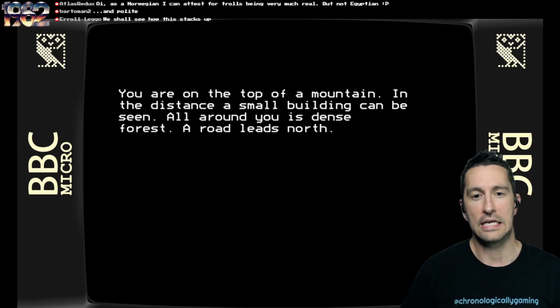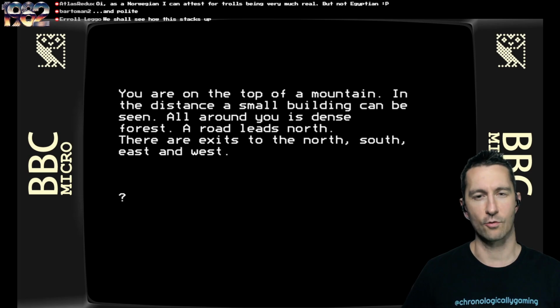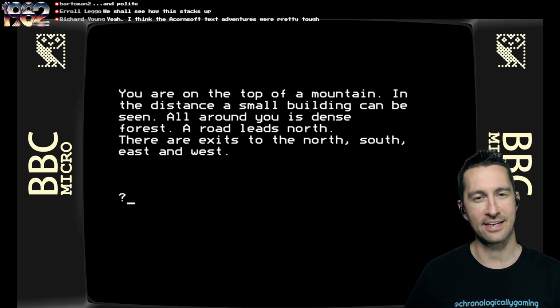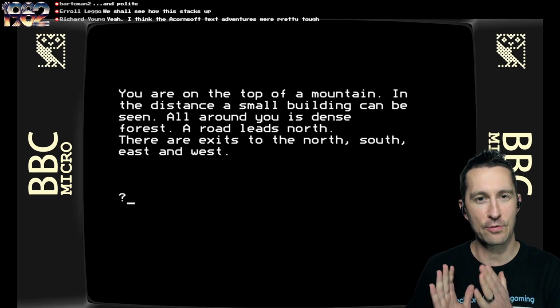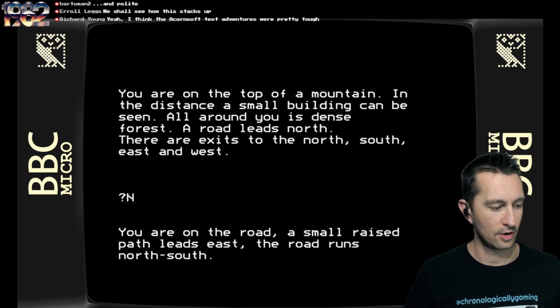Let's do this. You're on the top of a mountain, and in the distance a small building can be seen. All around you is dense forest. A road leads north. There are exits to the north, south, east, and west. We're going to be seeing these text adventure games, I'm pretty sure, until 1990, where they just follow a very similar formula as this one. Okay, let's go ahead and go north.